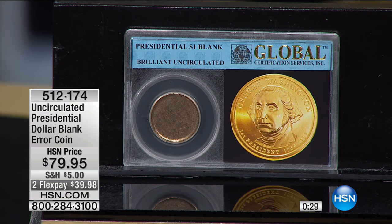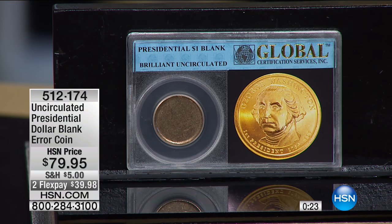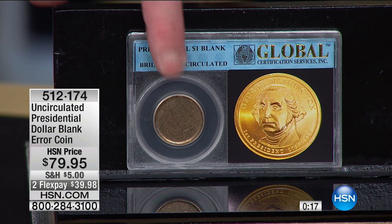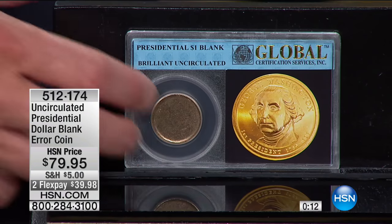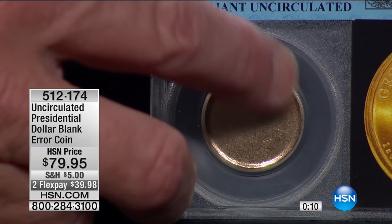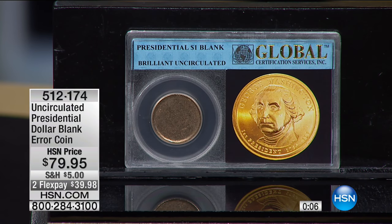It may well be the lowest priced, rarest error coin I've ever been able to offer you. Like I said, it got through without being struck, which is extraordinarily rare. There's a long history of United States coins collecting error blanks. Once the rim is there, once it's gone through the upsetting mill, it is technically a coin. This is the way that it comes, so you've got the story already built in. And again, I think the price is unbelievable and unmatched, really.